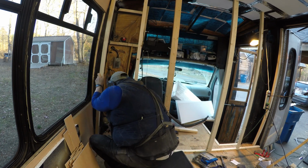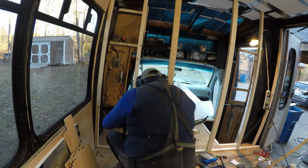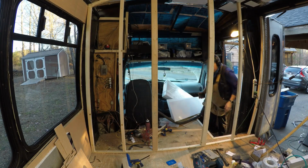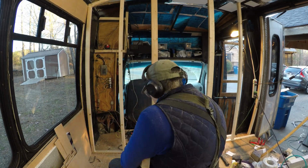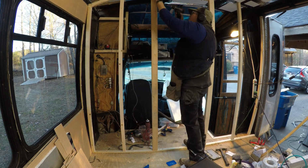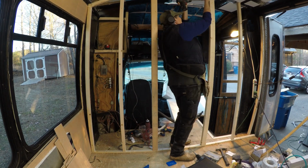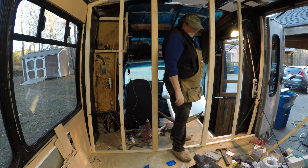And trust me, this is a very sturdy wall. When I was finished building it, it was extremely sturdy, and it is strong. It's strong like bull. And then what you're going to see me doing next is putting some bracing in the walls. You see me sitting on the floor there because I'm actually using my Kreg jig to put the holes in so that I can mount that top ceiling brace there.